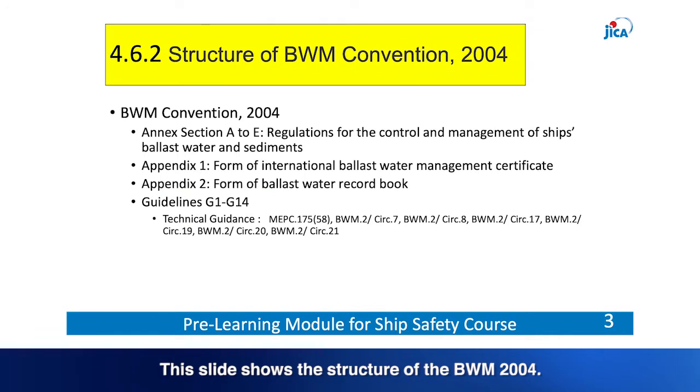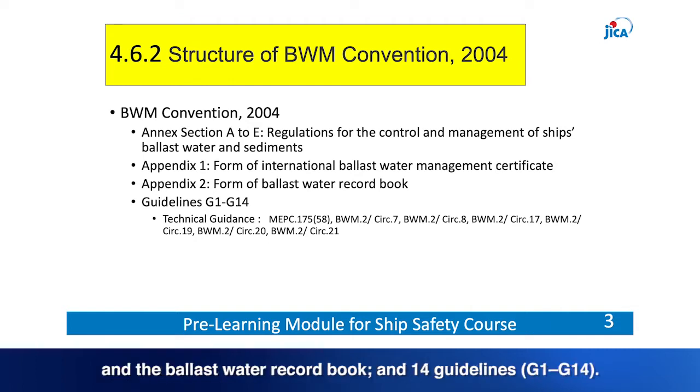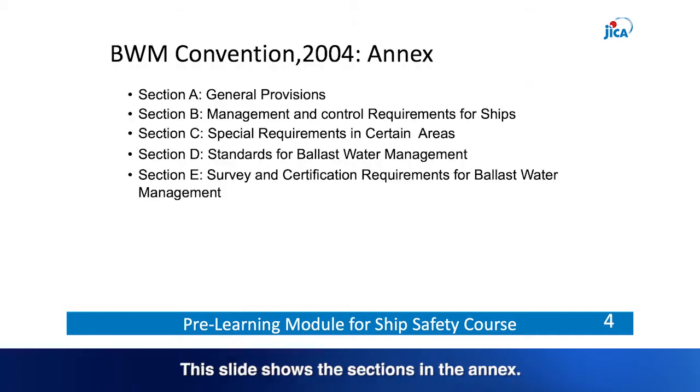This slide shows the structure of the BWM 2004. The convention consists of articles, an annex containing technical regulations, appendices containing related forms, certificates, and the Ballast Water Record Book, and 14 guidelines, G1 to G14. This slide shows the sections in the annex. Section A, General Provisions. Section B, Management and Control Requirements for Ships. Section C, Special Requirements in certain areas. Section D, Standards for Ballast Water Management. Section E, Survey and certification requirements for ballast water management.